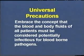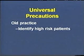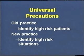To protect the surgeon from infection, it has been suggested that we should consider every patient an infection risk and embrace the concept of universal precautions. This means that the blood and body fluids of all patients should be considered infectious and appropriate precautions taken. This is a departure from the traditional practice of considering only certain individuals to be high risk, and a move towards a new practice where we identify high-risk situations in which the likelihood of contamination is high.